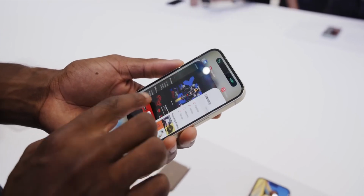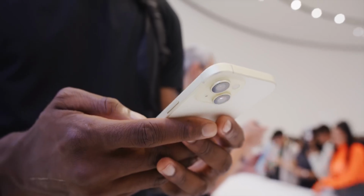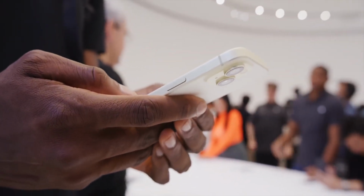Aside from that, the rest of the phone, I mean, it's the same thing, right? Same sizes, same Ceramic Shield, same dust and water resistance, and same starting prices, $799 for the 15 and $899 for the 15 Plus.